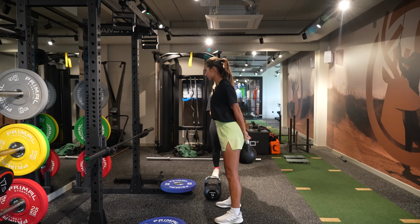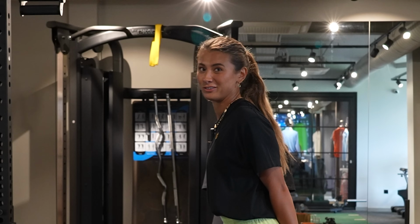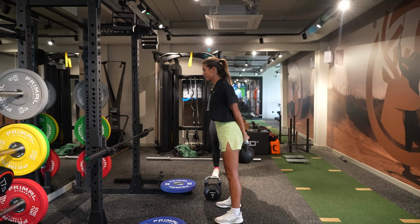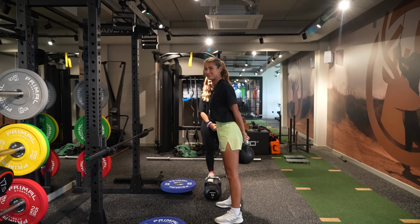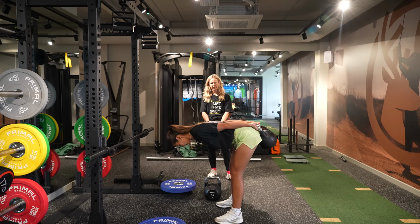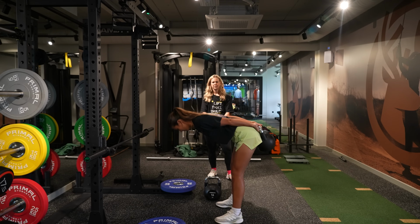When you're ready, just push your butt into the kettlebell, like that. And back up. Let's see if we can get a little bit lower. A nice stretch. This should feel quite nice. This one probably shouldn't feel like you're really working. It's just one massive stretch. The good thing about this one is it teaches people to hinge while holding that back position that we want. So this is step one.